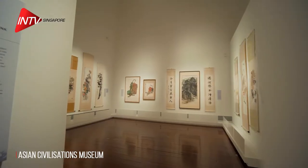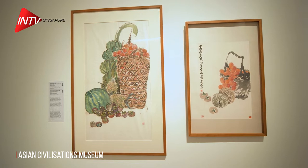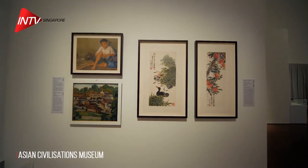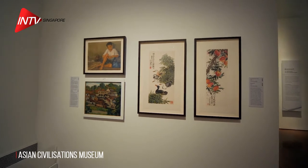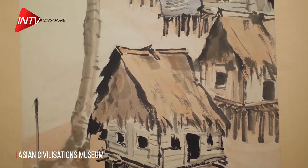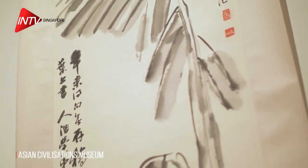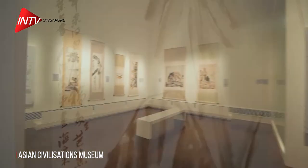The most classic example of this kind of adaptation, which we call today the Nanyang style of art, is Chen Chong-sui's Kampong scene, where he uses the Chinese ink painting techniques that he was trained in Shanghai, and combines it with the Western perspective of naturalism and realism in art to depict a very local scene, very distinctive to this region: Kampong wooden stilt houses framed by two coconut trees, and it gives this very peaceful seaside atmosphere.